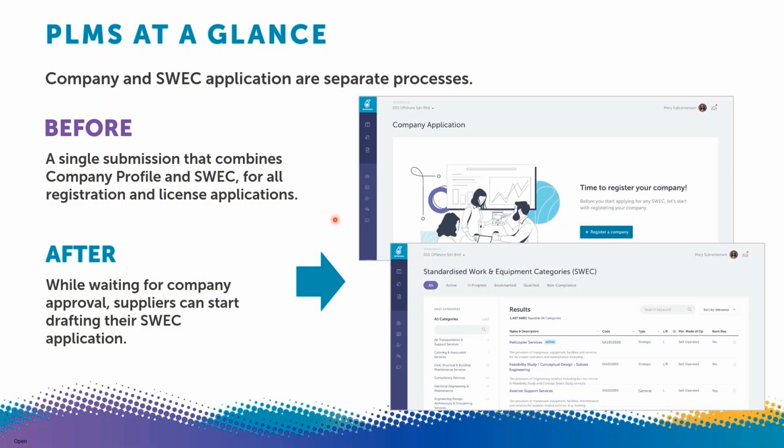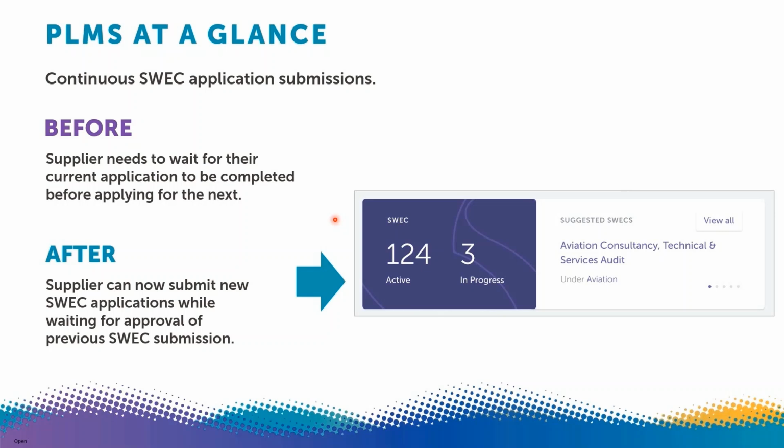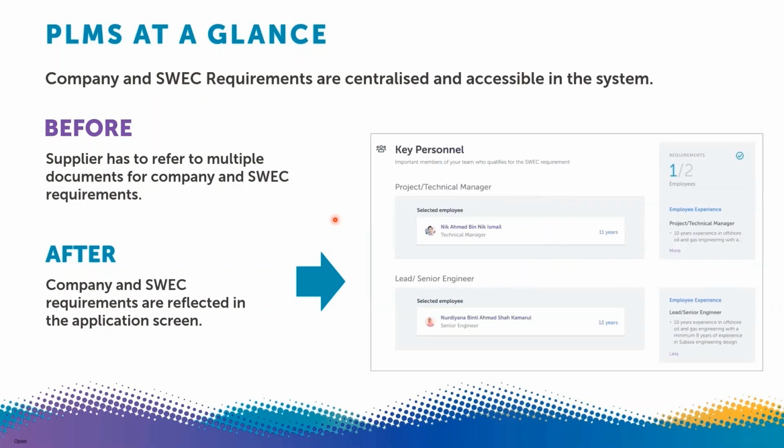So what we are doing in PLMS is totally separating the process, whereby you can first start with your company application. Once complete, you can submit your company application so we can start to process it. At the same time, you can already start to apply for or draft your SWACs one by one. This greatly helps you make the process much faster, much more simplified. You will also be able to submit a new SWAC application while waiting for approval of the previous SWAC submission. And your company and SWAC requirements are now centralized and easily viewable in PLMS.